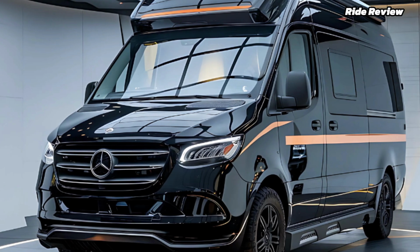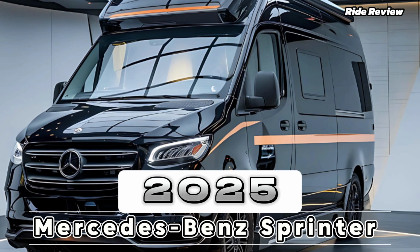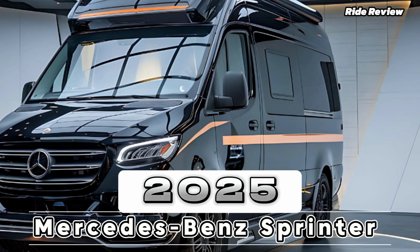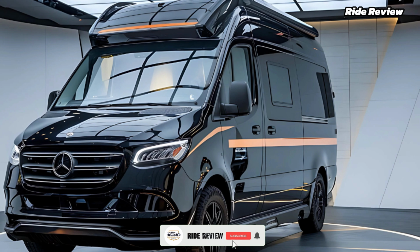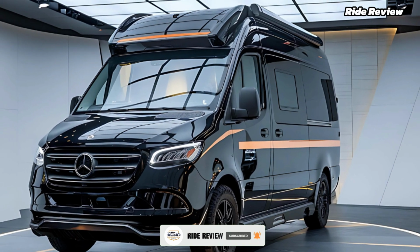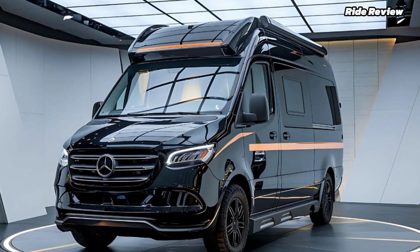Today we're diving into the 2025 Mercedes-Benz Sprinter Camper van, a luxury home on wheels that's raising the bar for road trips and outdoor adventures. This isn't just a camper, it's a high-end experience with all the essentials, plus a few surprises.